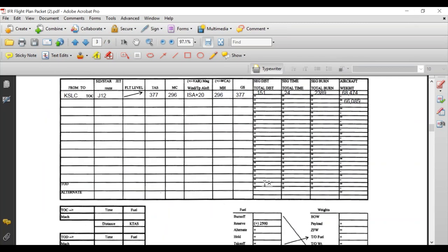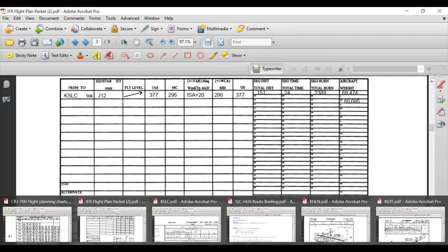How old are you, Jaden? 23. Great time to get into it. Mm-hmm. The youngest age that you possibly can.